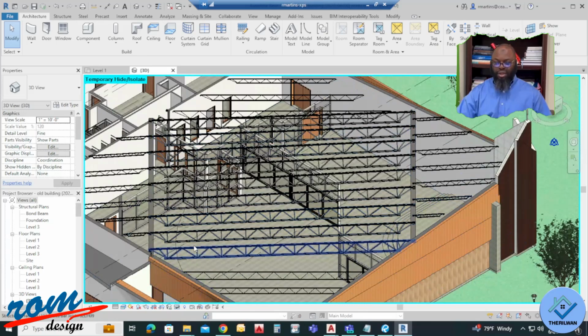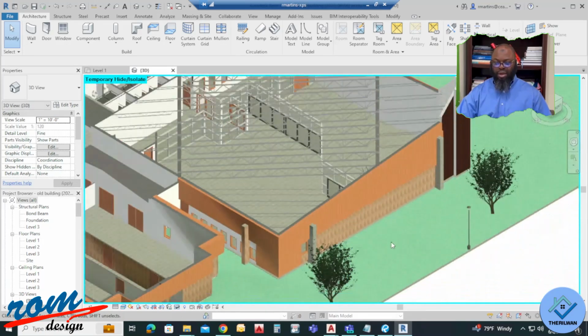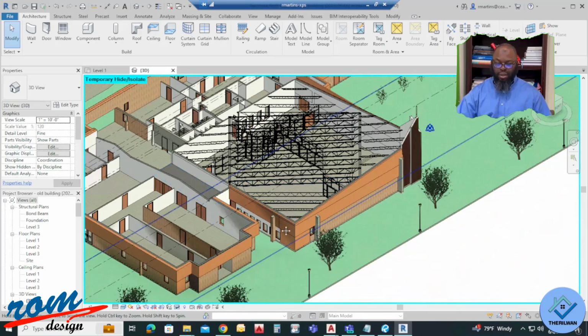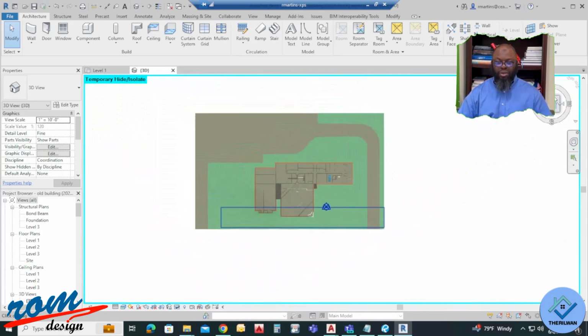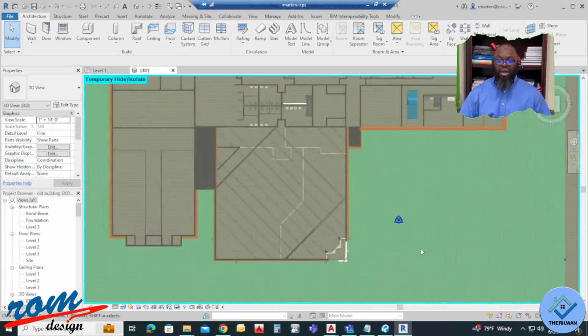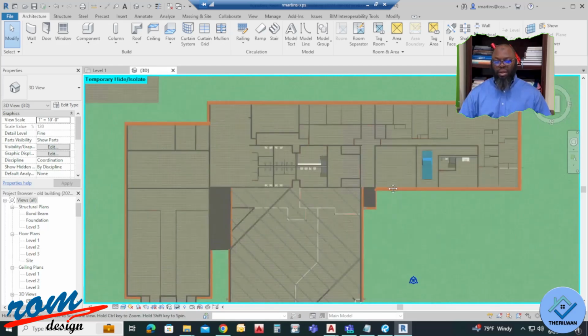And now you see the back joist. In this view, you can see the space. You see the main area and the sisters' area, the back there. And you look at all those. So this is Revit showing you all the components. So we definitely build this as if you're actually building the real thing. And this is it. This is the plan right here.